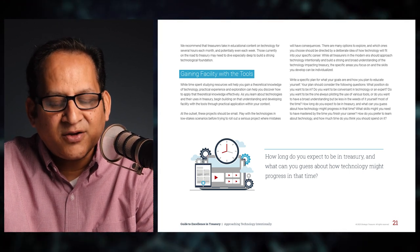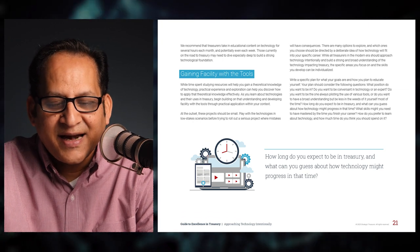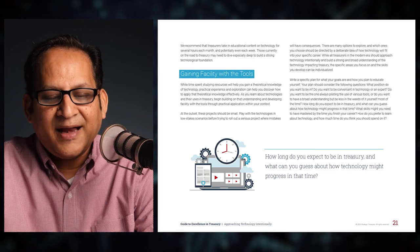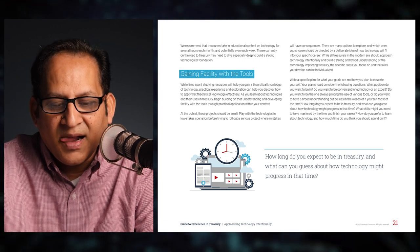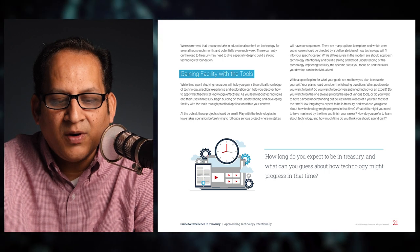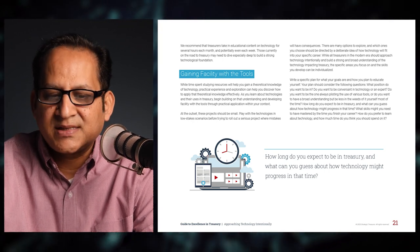As you learn about technologies and their uses in Treasury, begin building on that understanding and developing facility with the tools through practical application within your context. At the outset, these projects should be small. Play with technologies in low-stakes scenarios before trying to roll out a serious project where mistakes will have consequences.